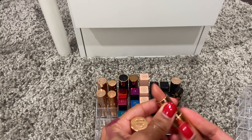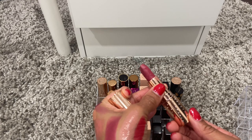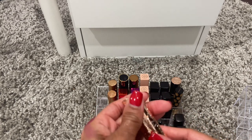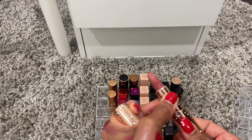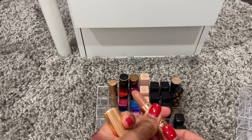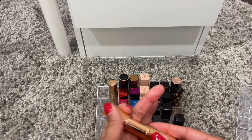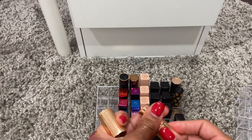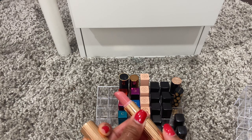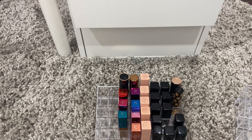I really like this one as well. First Dance. And I love the packaging of these. So that's First Dance. Keeping this. Wedding Bells. Keeping that. Yes, Honey. Keeping this one. I like this one as well. Blushing Dream. So keeping all of my Charlotte Tilbury lipsticks because I love them. Love the formulation of them and I also love the shades.